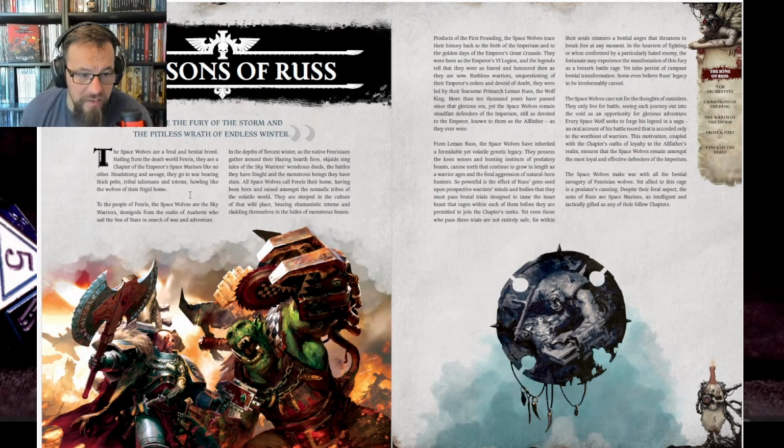So the Space Wolves are the Sky Warriors, demigods of the realm of Asaheim, who sail the seas. Their world is brutal. It talks about the world Fenris in here as well, which I know nothing about. It's really good that they can get so much lore into only a few pages, because I'd imagine if I picked up one of the proper Games Workshop books, that's probably going to be quite dense. There's also some painting hints and tips in here for the shoulder pads, which is quite good, which I'll show you as we get on to it.